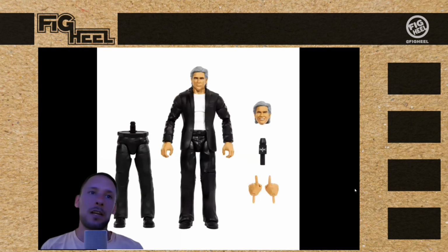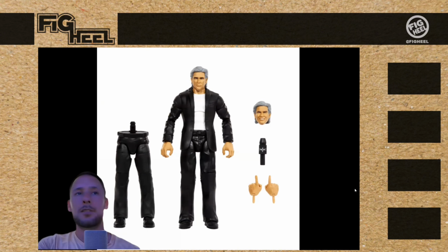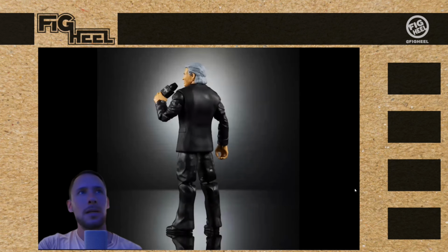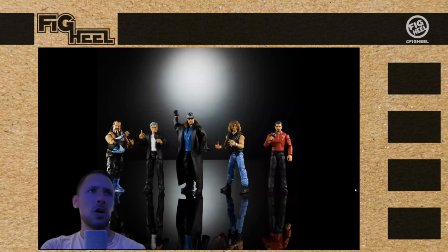And then my least favorite figure from Monday Night War Series 8 is Eric Bischoff. It's kind of funny because it looks like he has two sets of legs, but obviously one is for Mr. Michael Cole. I just feel like this is a little bit lazy. Black jacket, black pants, white shirt, nothing really else going on. Heads that we are accustomed to and we've gotten, and that just has silver hair. It's kind of like a throwaway figure for me. I'm a completist on this line, so I will pick it up, but I just don't think this looks very good at all.